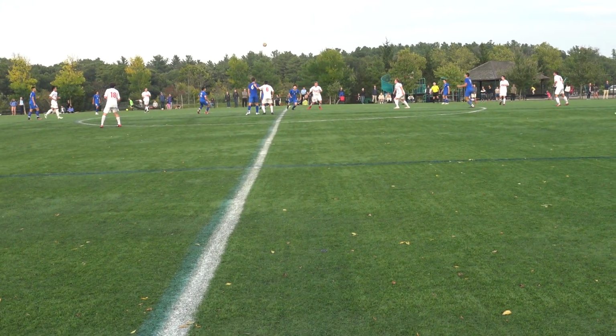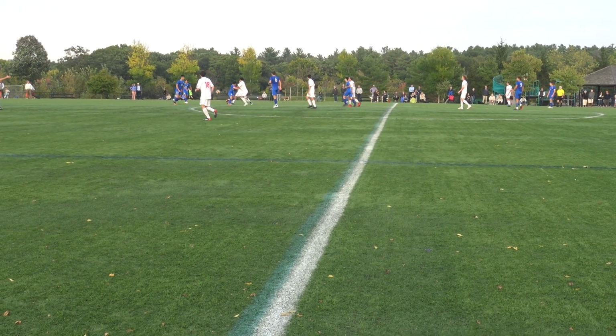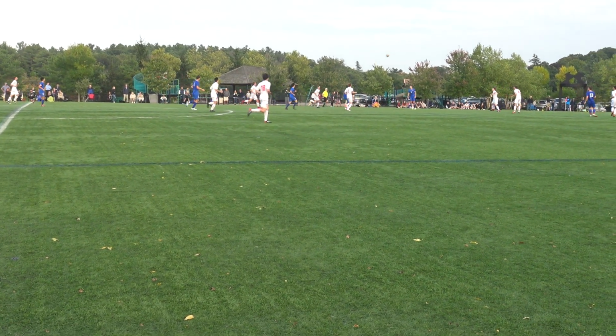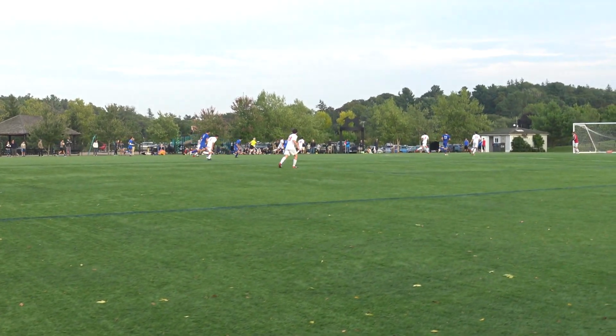It's going to bounce in midfield. Bounces over Jacques. 3 off his head. That's Matt. Matt doesn't see it. Mark hits it ahead. 4's under it for Natick. 4 off his head. Jacques off his head. He's trying to find Ben. 19 to the side. It goes to the corner.